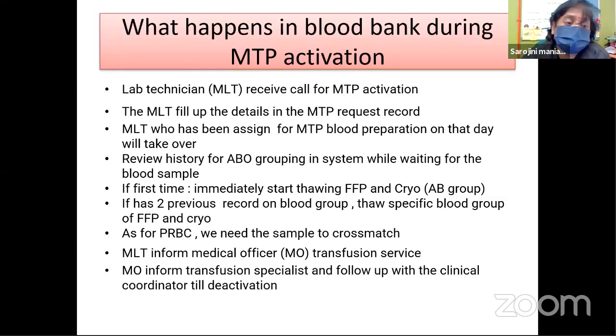If the patient is a first time to Hospital Sungai Buloh, immediately we will start thawing FFP and cryo, which will be universal plasma, which is ABO group. If the patient has 2 previous records on blood group, we will start thawing the specific blood group FFP and cryo. Why are we doing this?